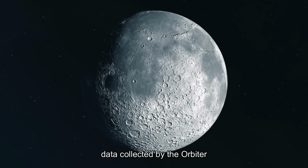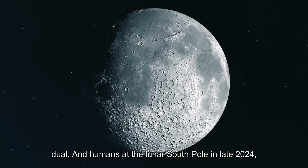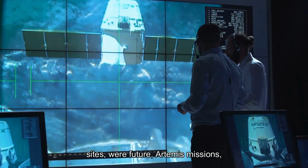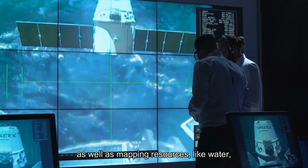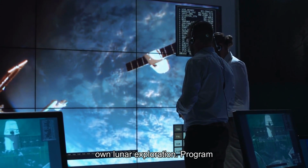Data collected by the orbiter will be used to inform future lunar exploration, including the Artemis program, which eventually aims to land humans at the lunar South Pole in late 2024. The probe's imagery could help with selecting landing sites for future Artemis missions, as well as mapping resources like water. South Korea signed the Artemis Accords in 2021 and collaborates with NASA on lunar exploration.